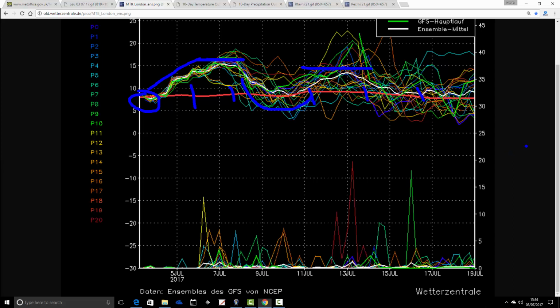It's going into the extended range of the model, up to around the middle part of July. So obviously there's quite a bit of doubt about that. But certainly the idea is that we get two peaks in temperature, one at the end of this week and then one around the middle to last stages of next week.